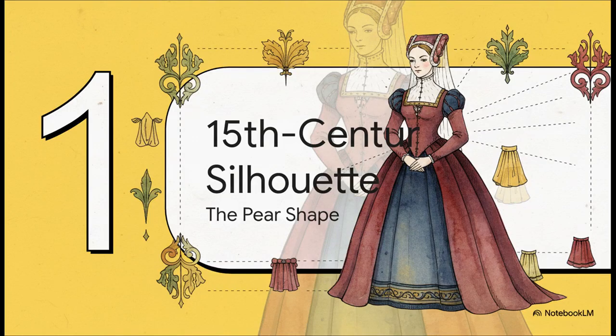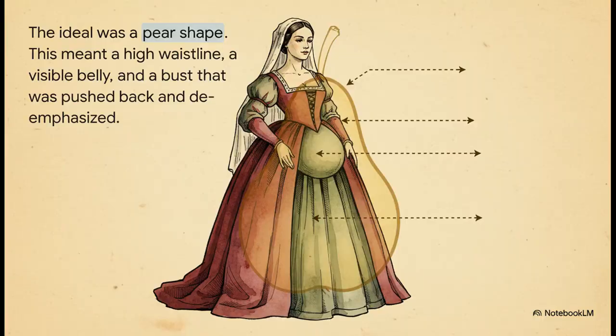And to really get a handle on the clothes, you first have to understand the body shape they were trying to create. In the Burgundian region, say from about 1450 to 1470, there was one single silhouette that was everything: the pear shape. Yep, you heard that right. The pear shape was the ideal. Everything was engineered to get this look. You've got this super high waistline that makes the legs look longer and skirts that were actually cut to show off a rounded belly. It's pretty much the exact opposite of a lot of our modern beauty standards, right? The bust was flattened and a visible tummy was actually a desirable, prominent feature.